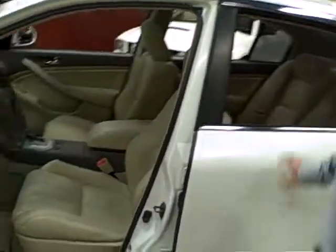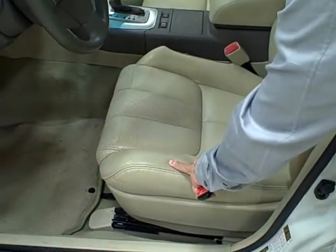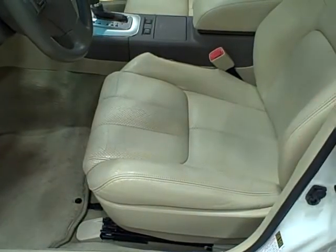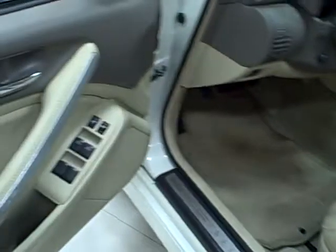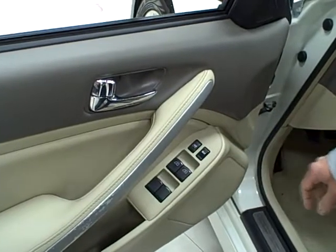Now on the inside, very well thought out, beautiful leather seats which are heated. You have an 8-way power driver's seat. You also do have your full power accessories with one-touch power windows, power locks, and power mirrors.